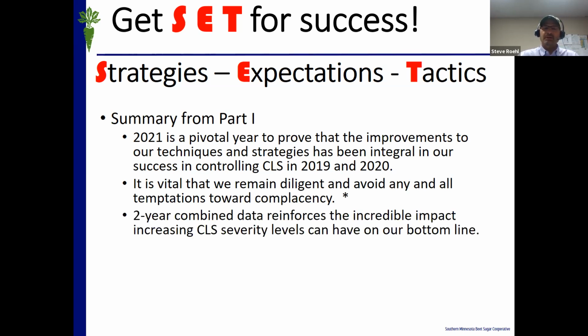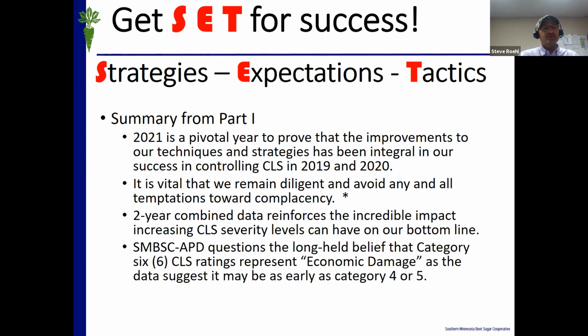The 2-year combined data, those graphs that I was showing you, reinforces the incredible impact that increasing Cercospora Leafspot severity levels can have on our bottom line. If you think about those tons per acre, sugar graphs, and ESA graph, it can incredibly decrease our ability to produce extractable sucrose and gain a profit from its production. The SMBSC Agronomic Practice Database, the Cercospora Leafspot Special Database, puts into question the long-held belief that Category 6 represents our economic damage threshold. I would say the data strongly suggests that we are experiencing economic damage as early as 4 or 5 on the category scale.